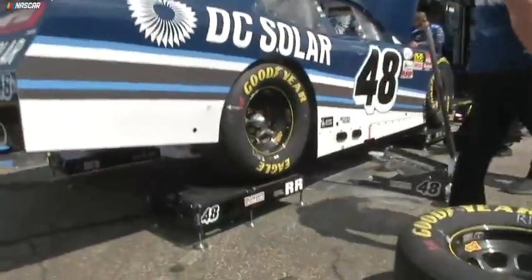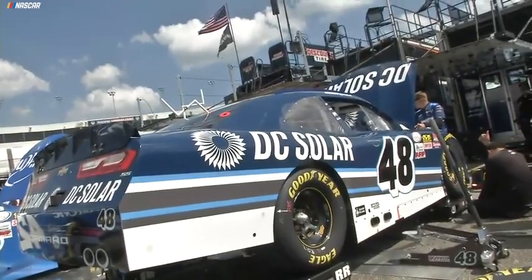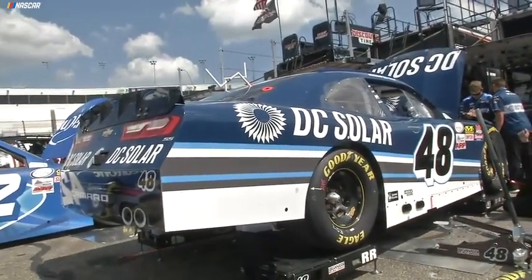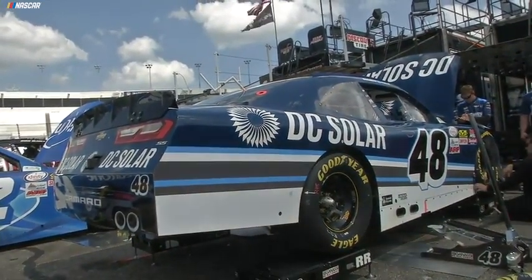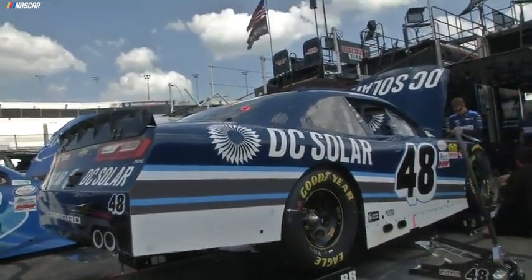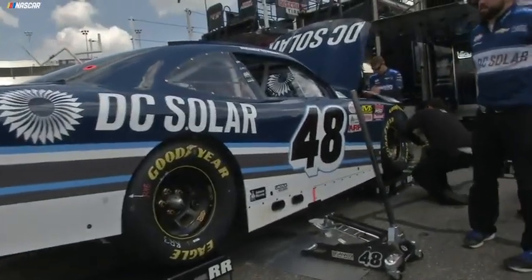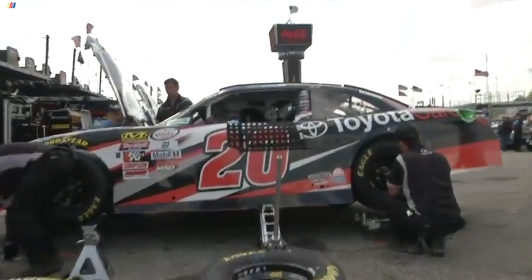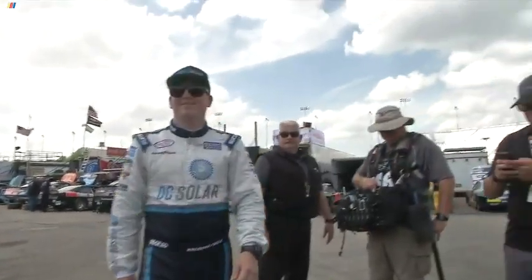Brennan Poole, the DC Solar number 48, with a really good run at Bristol, an 8th place finish for this young driver at that half mile. Crew working on it. Oh, speaking of Brennan Poole, all right, Bull. Nice run at Bristol, eighth place finish. Looking to capitalize here, keep that short track momentum.